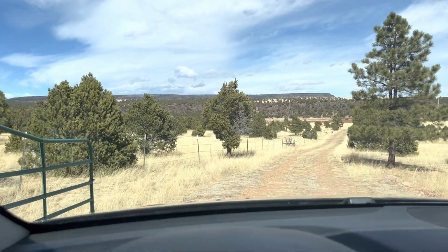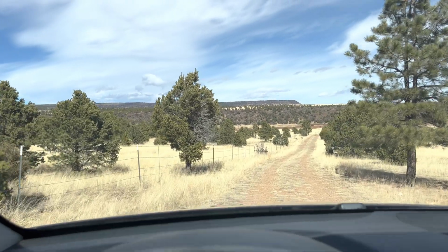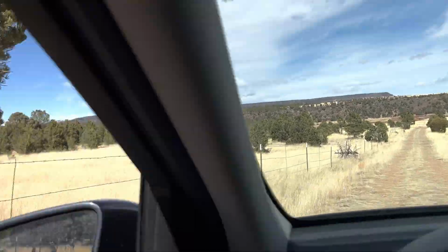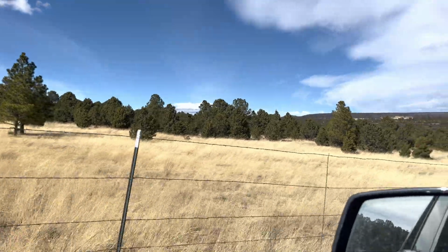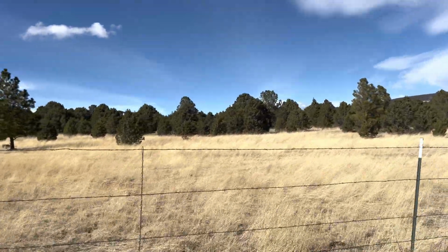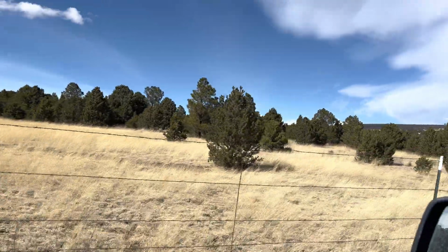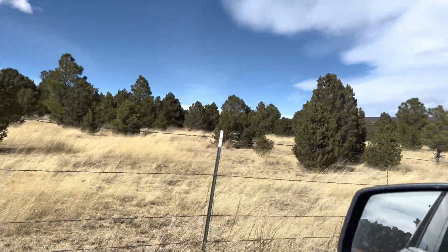This drops down into the other pasture. So maybe the property does go a little bit further over. I thought this fence was the property line and that was the neighbors, but maybe that's all part of this property too. I'll have to get all that double checked.